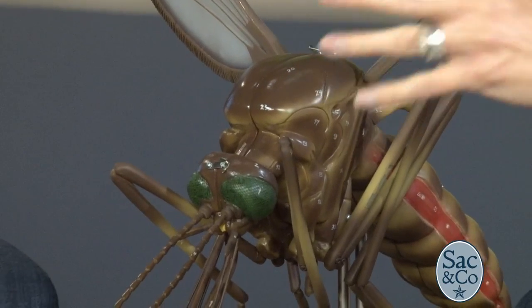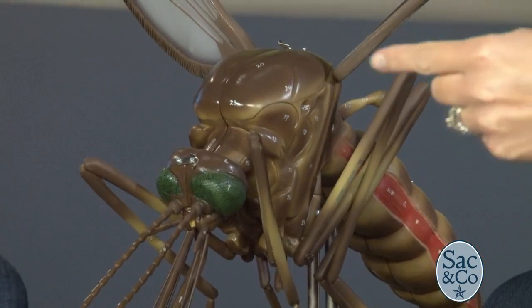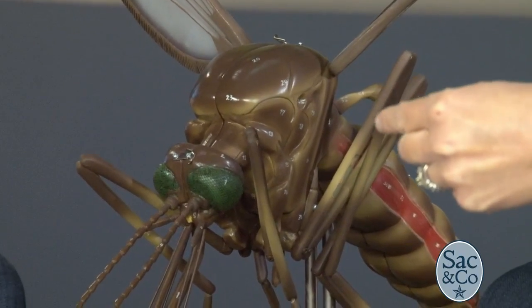And then when you go to a concert, make sure that you too also have your bug repellent on so you don't get bit by one of these guys. I'm going to put my hand back in the shot. This guy right here, mosquitoes. We're so lucky that they're not as big as the model here in studio.